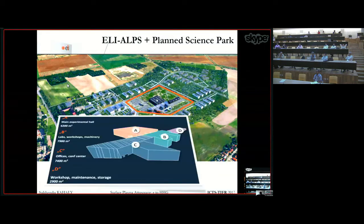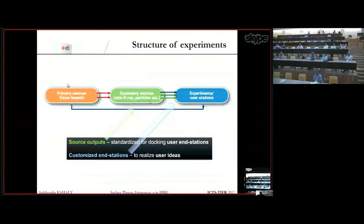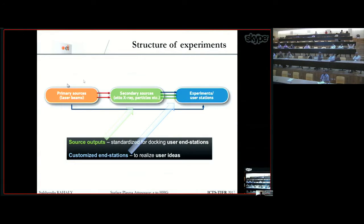And if you look at the facility building, it looks this way. Building A is where all the experiments and lasers would be situated. The other ones are office buildings and workshops and things like that. The building part is already ready. We are going to ship there in a few weeks, one or two weeks. And this is the most recent image that I could gather, in August 2016.